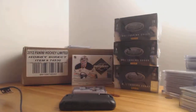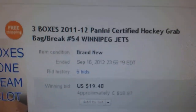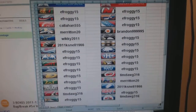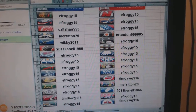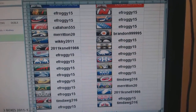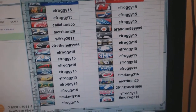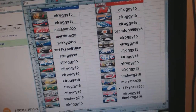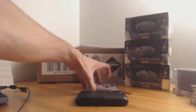Last auction was won by TimDog316 for the Winnipeg Jets, final value 1948. And here's your list of winners, Eastern Conference on the left, Western Conference on the right. As we can see, eFroggy15 is clearly the owner with the most teams, and after everything, also the person who spent the most money. So they will be getting all the bonus cards for today. There were two separate prizes, but they're all going to the same person.